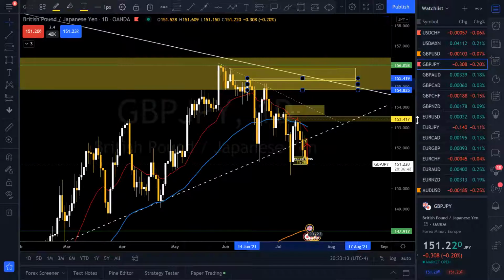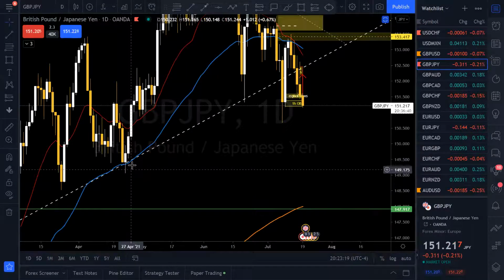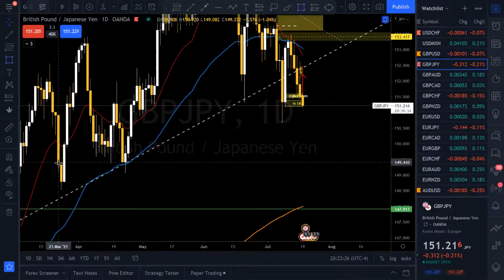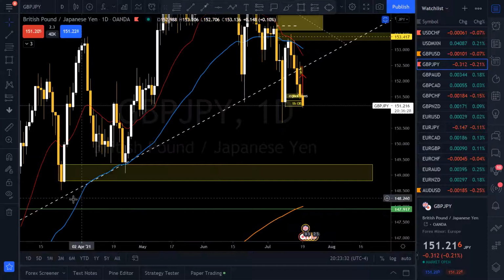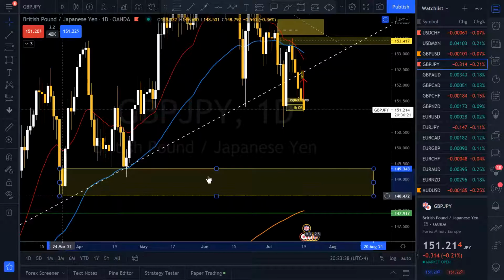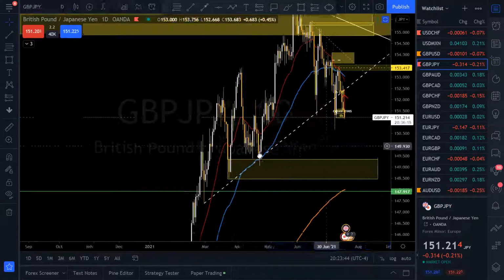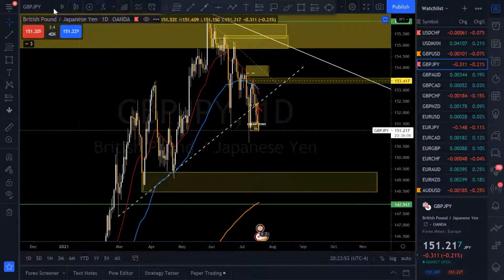I'm expecting price to continue to do so. Where do I expect price to turn around on the GJ? We have a bullish order block down here, right? Which is respecting this one. I'm expecting price to come on down here and respond exactly the way this one did. Maybe to a lesser extent, maybe to touch the trend line once again. But I'm expecting price to come on down and test this daily order block right here. So keep that in mind.